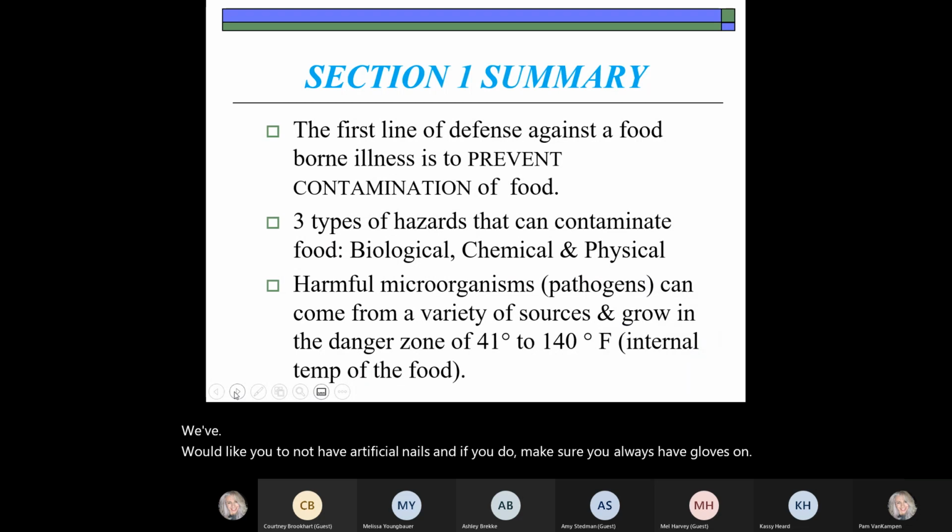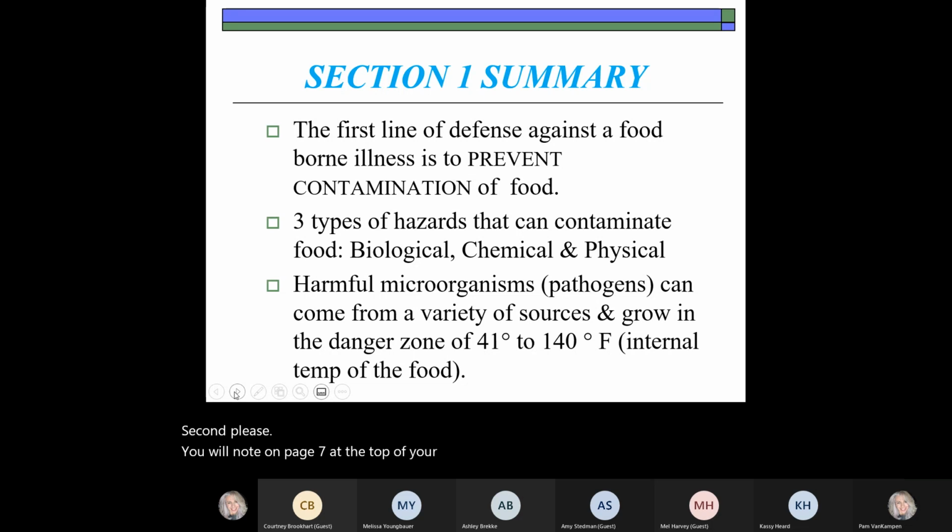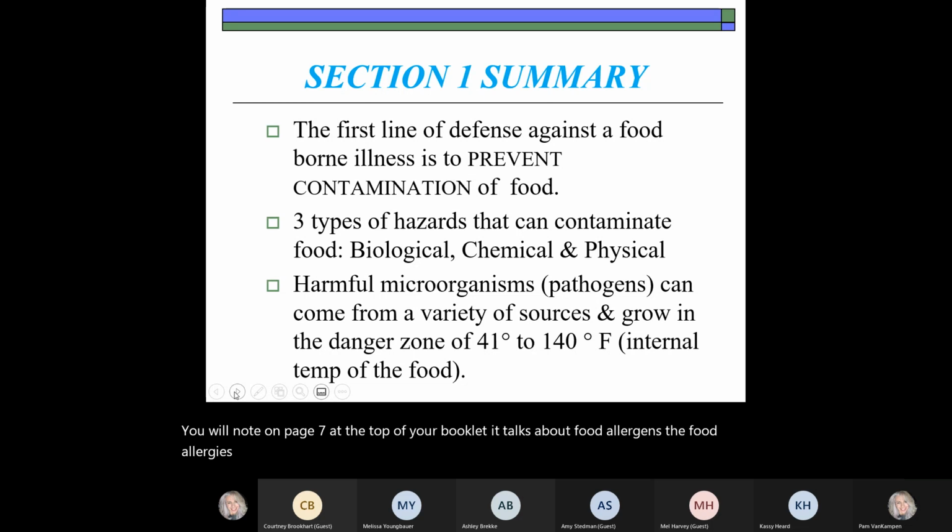Okay, let's see here. Now we are on page 7, which I got to get there. One second, please. Page 7. You will note on page 7 at the top of your booklet, it talks about food allergens and food allergies. We will circle back to that later in the PowerPoint. So don't think I'm forgetting about allergens. We're going to get back to that. It's just in a different part of the PowerPoint.